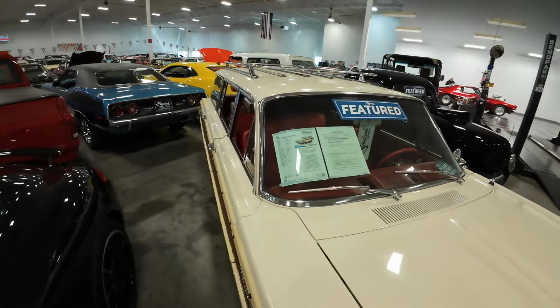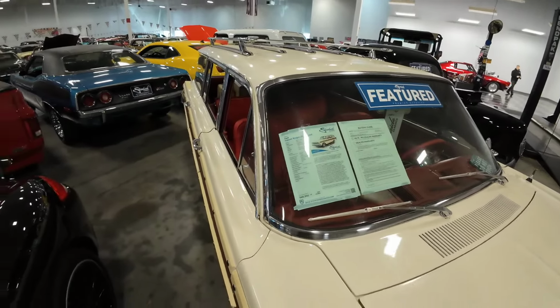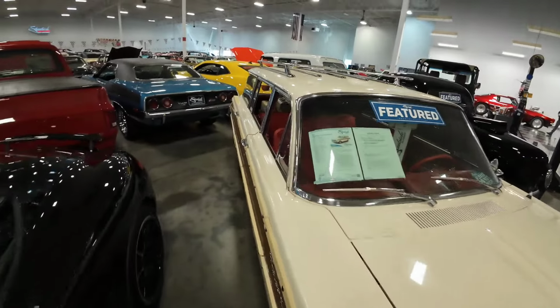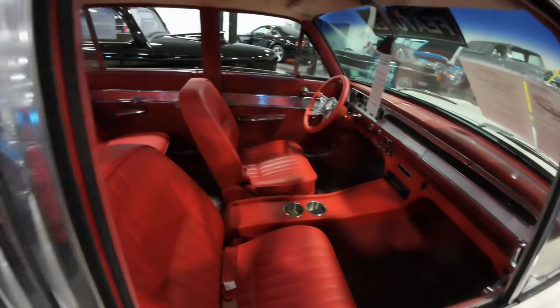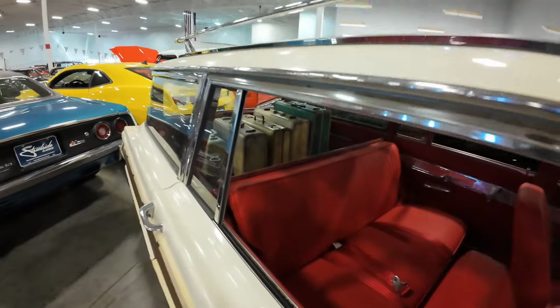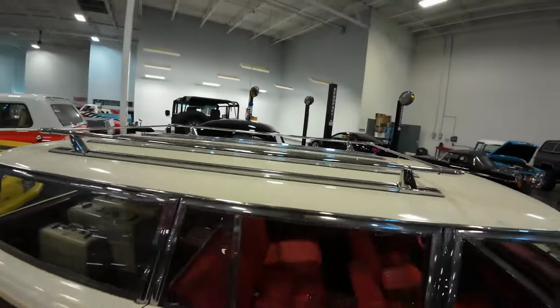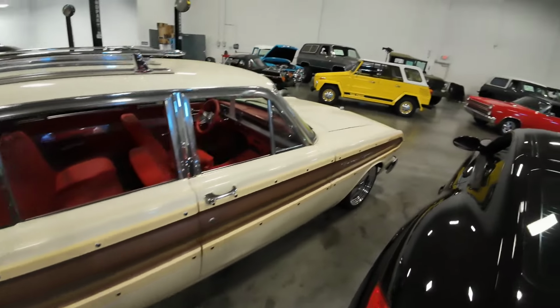I can't remember if my parents had one. It's a '64 Falcon wagon, and it's 47,000. I think it's shoddy inside. Look at that. Nice. They're ready to go on a vacation to the beach or wherever. Yeah, and get that rack up there too. I love that rack. And check the paneling out on the side.